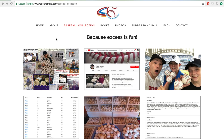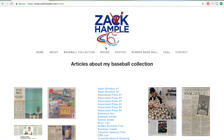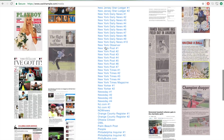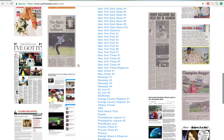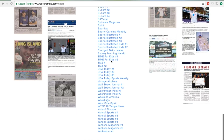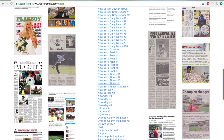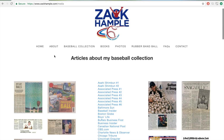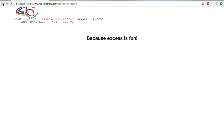You can see that there are these 6 images right here, and if you're looking at my site on the desktop version, you can see these nifty little hover over features. Let's start on the upper left with the media page. Right here you have every article that's been written about me and my baseball collection going back years. You can click any of these thumbnails on the left or the right, as well as any of these links down the center of the page. It's arranged alphabetically. And when you click any of these things, you will get the full screen, full-size version of the article. So I hope that you can already see just how much content is on this website.